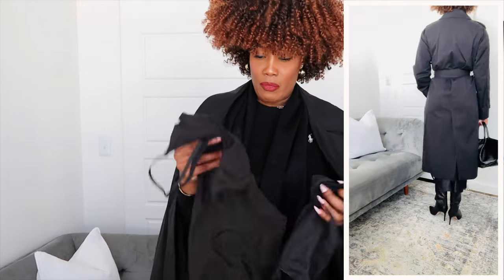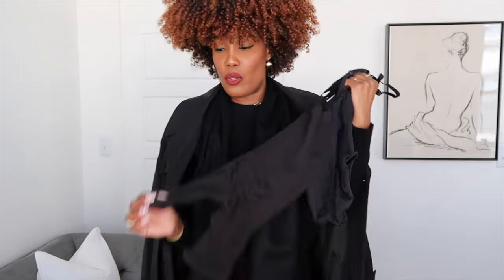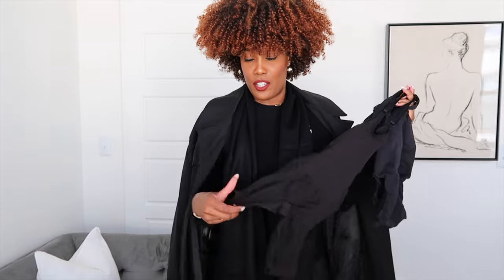Now, when you are wearing silk or slip dresses, I always suggest wear shapewear. The dress flows better, the skirts flow better. You don't show all of your lumps and bumps. I have been using these two, my absolute favorite. They are full shapewear with adjustable straps. This goes all the way to the thighs, just mid thigh, not too high, not too low.